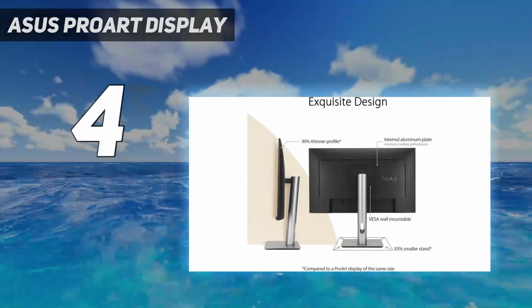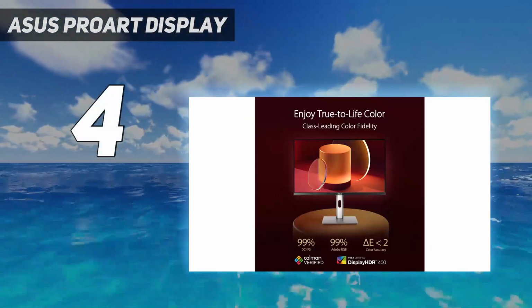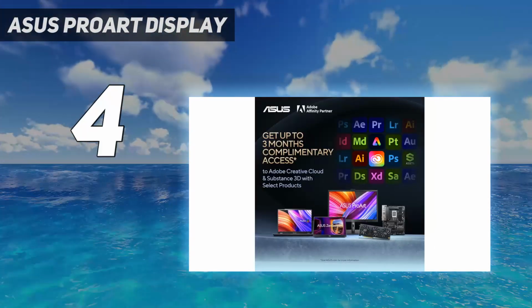Coming at number 4. Asus ProArt display. If you don't need an Asus monitor for gaming, they have a few good options for office work and content creation, particularly from their ProArt lineup.